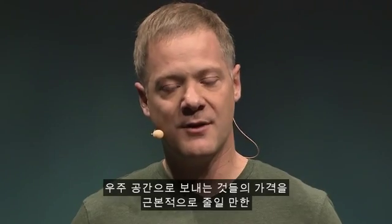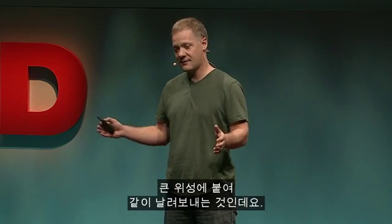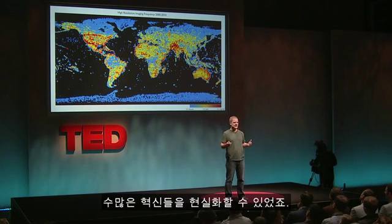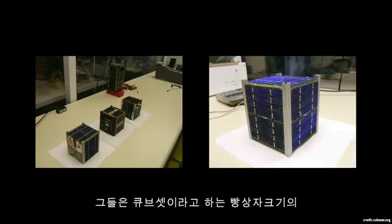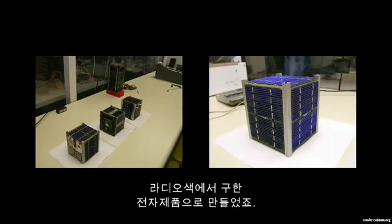In the late 1990s, a couple of professors proposed a concept for radically reducing the price of putting things in space. This was hitchhiking small satellites alongside much larger satellites. This dropped the cost of putting objects up there by over a factor of 100. And suddenly, we could afford to experiment, to take a little bit of risk, and to realize a lot of innovation. And a new generation of engineers and scientists, mostly out of universities, began launching these very small, breadbox-sized satellites called CubeSats. And these were built with electronics obtained from Radio Shack instead of Lockheed Martin.